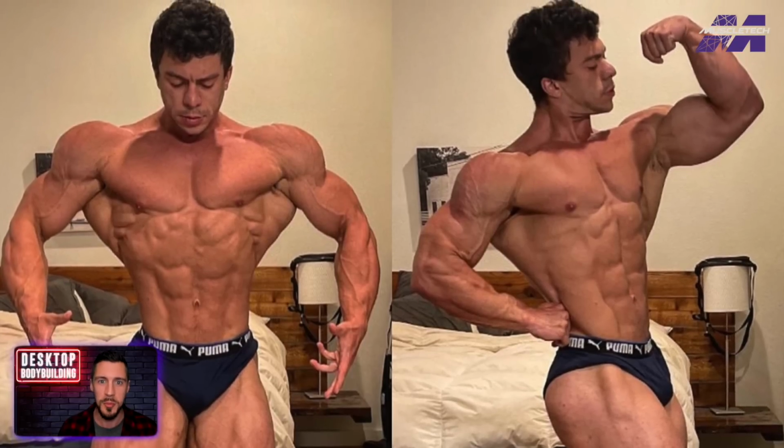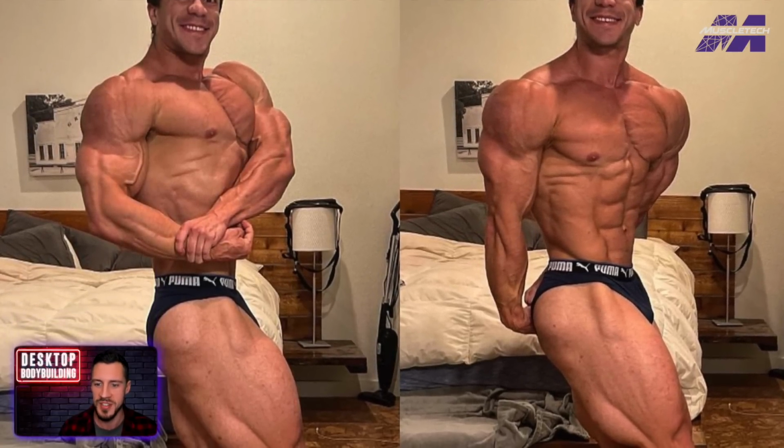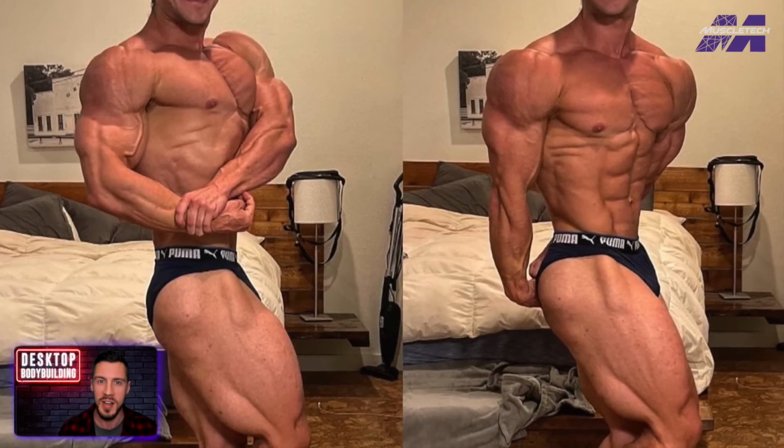I think he needs a little bit more muscle maturity over time to get to the top of Classic Physique. I think he can make an impact and win his pro debut and make it to the Olympia in 2023. But let me know your thoughts on Logan Guthrie's physique, because I think he looks next level right now, 4 weeks out of that Tampa Pro.